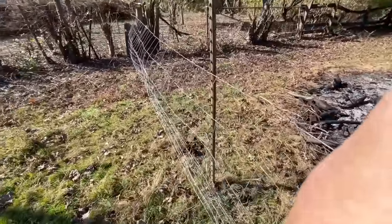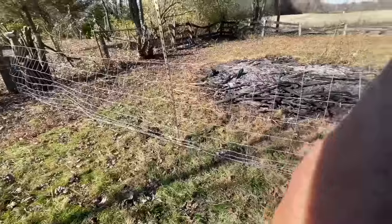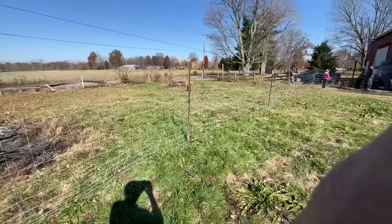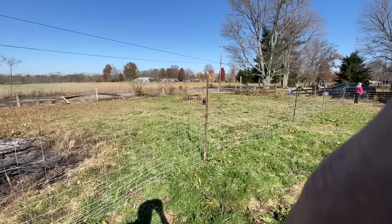See this? I just put these T-posts in a few minutes ago and stretched this wire out. Just a little temporary fence here, down through there. There you go.